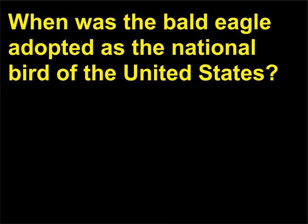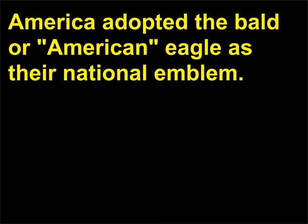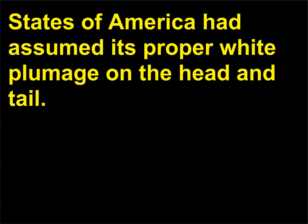When was the bald eagle adopted as the national bird of the United States? On June 20, 1782, the citizens of the newly independent United States of America adopted the bald or American eagle as their national emblem. At first, the heraldic artists depicted a bird that could have been a member of any of the larger species. But by 1902, the bird portrayed on the seal of the United States of America had assumed its proper white plumage on the head and tail.